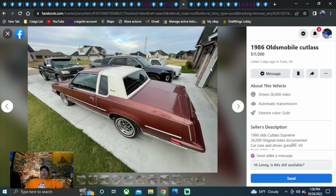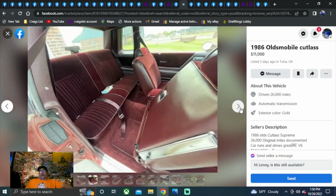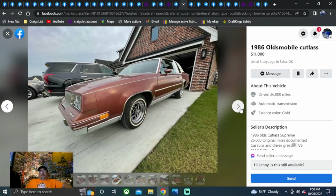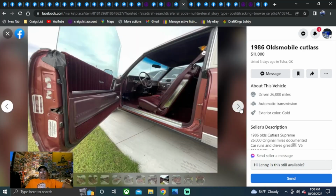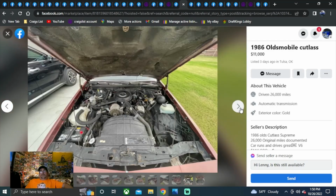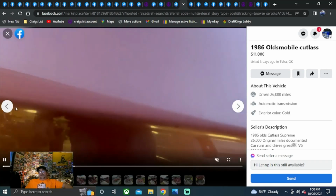On to another one. This is probably the cleanest car in the episode. So I don't know why we went any higher than 11,000 after looking at this car, but we did. 1986 Oldsmobile Cutlass, 11 grand. 3 days ago, Oklahoma. And this car, Tulsa, Oklahoma. This is the pick of the day. If you're looking for an all original car, this thing is mint. So 11 grand for a mint one. You gotta dig that. And there was a video on it too.